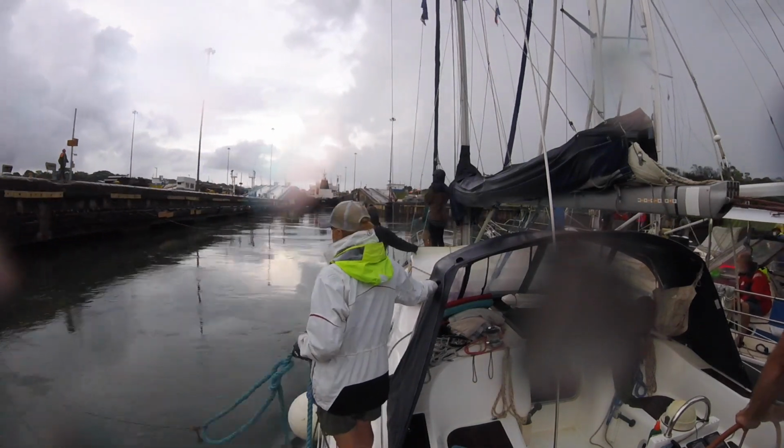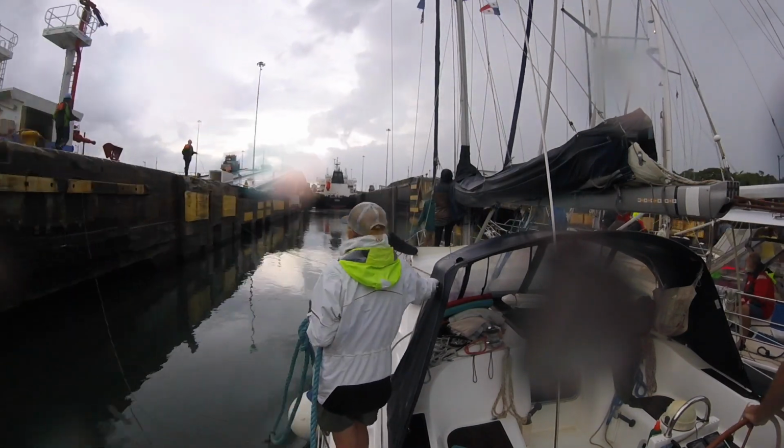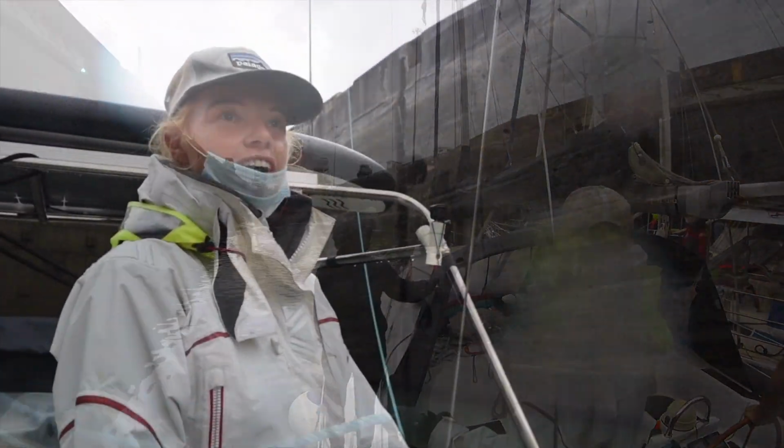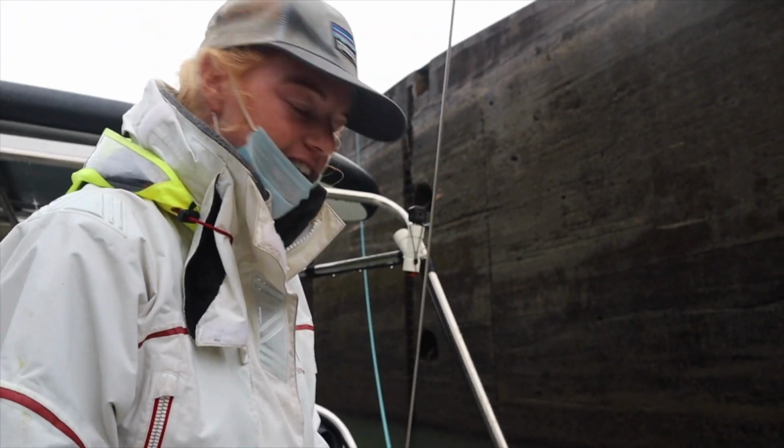Once all 4 lines were secured on the bollards, we would need to pull in our lines and quickly lock them off. There was a huge amount of force on the boat, so this was a lot easier said than done. Oh, it's a little bit nerve-wracking coming in. We lost the line out of the fairlead.